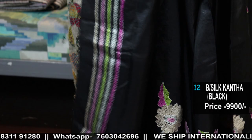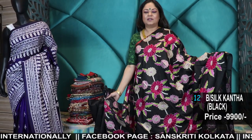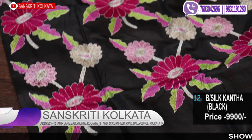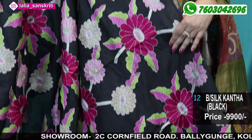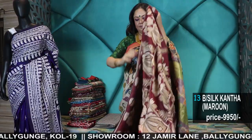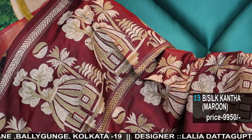This is the blouse piece border. You can wear a rani color shirt or a white or a black shirt with this, a crop top or anything. You can really style it well, this katha stitch. Very modern design. All over, see, it has no anchal or border as such, all over same work. And if you want, you can make it a skirt, a jacket, beautiful. It has multiple purpose use. Wow, this is a village motif panel katha in pure Bangalore silk.